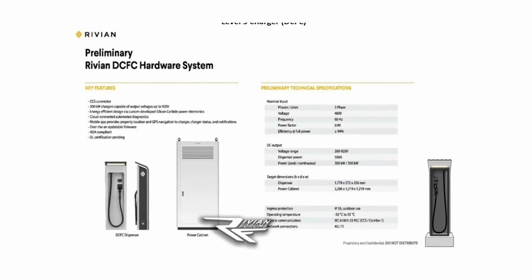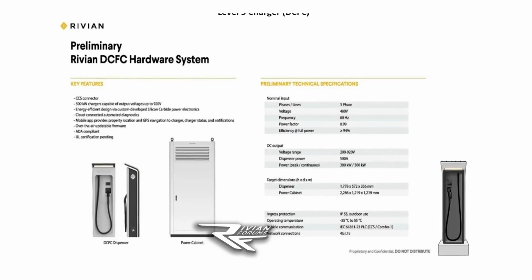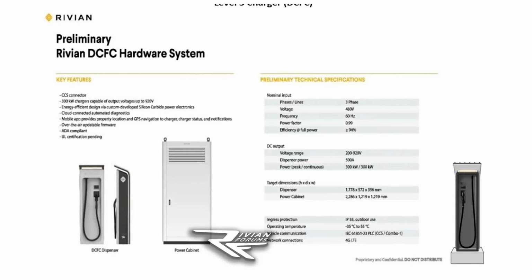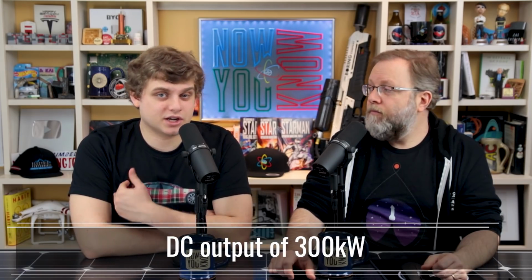It appears that Rivian is applying to install a Rivian DC fast charger station in Salida, Colorado. During that permitting process, they filed this preliminary spec sheet as seen on the Rivian forums. Interesting. So this shows a continuous and peak DC output of 300 kilowatts. Now, we had conjectured that it was going to be more like 120 kilowatts. So this is a welcome upgrade for anyone who's thinking of buying the Rivian.